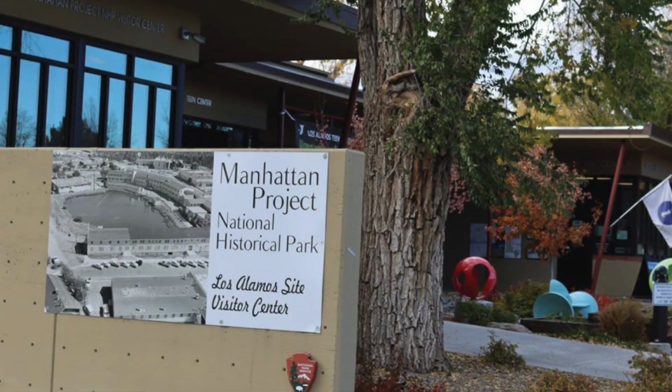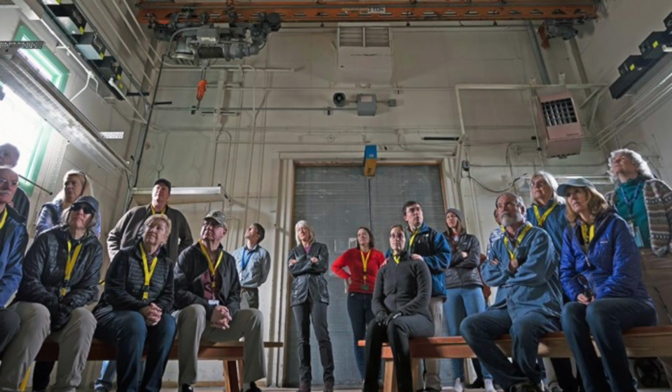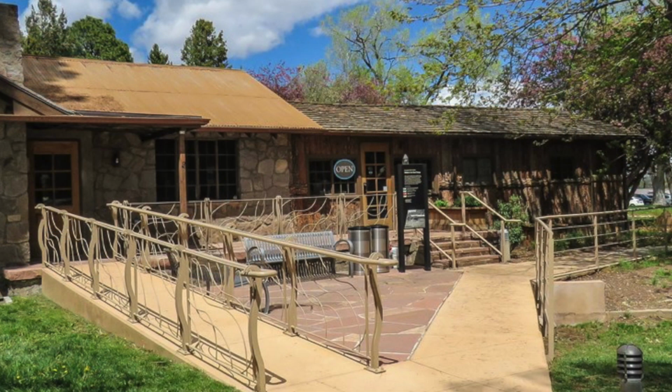Moving on, our Los Alamos site also has a visitor center, and that visitor center is located near Ashley Pond, which was the center of the Manhattan Project in the 1940s. Within a short walking distance from the visitor center, there are many community museums in Los Alamos that provide an extensive collection of interpretive programming, exhibits, and films.